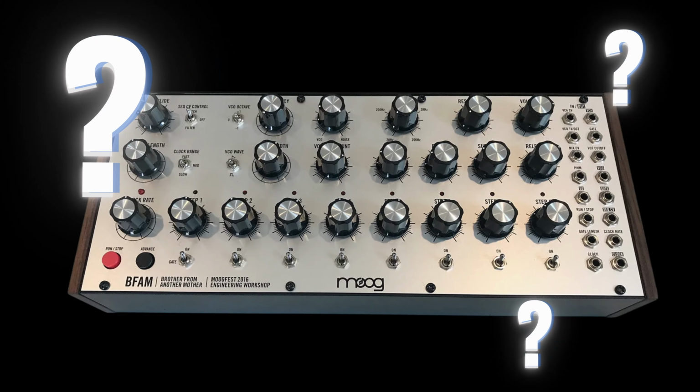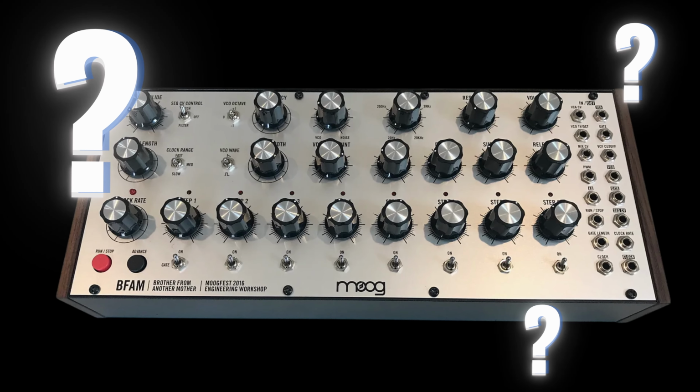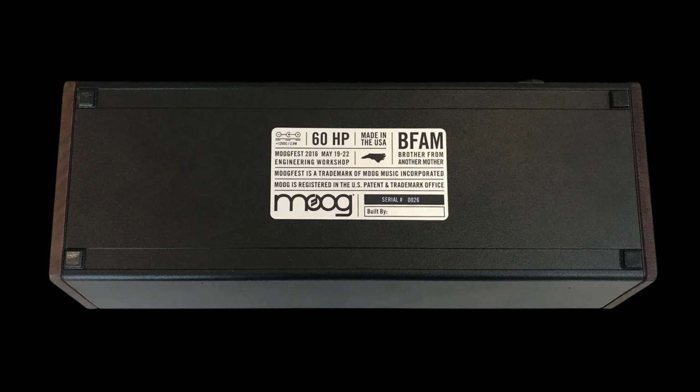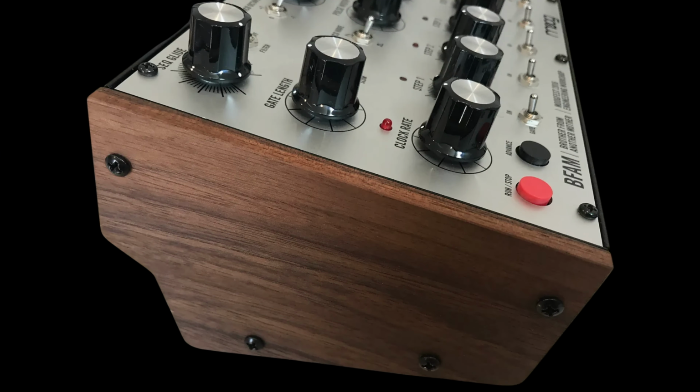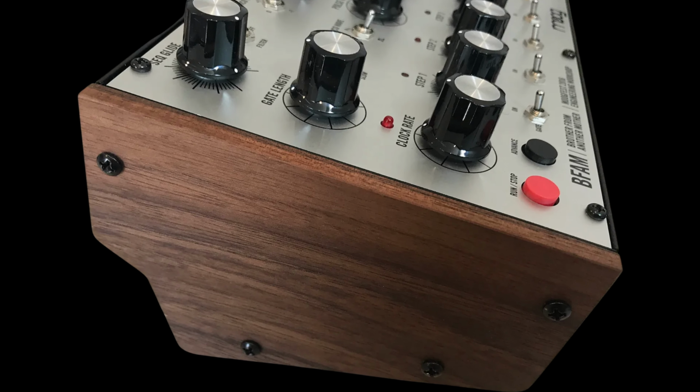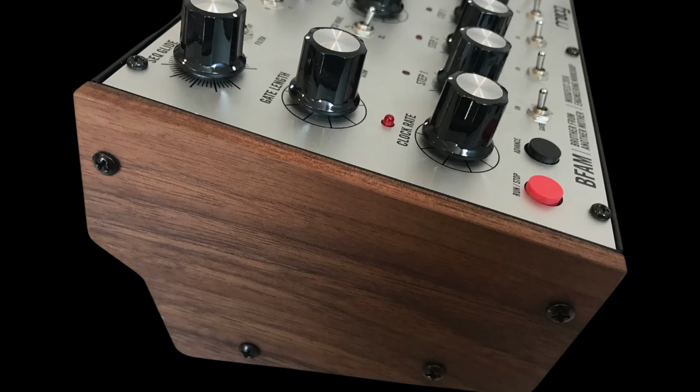The B-Fam, or brother from another mother. While initially I thought that the B-Fam was a precursor to the Mother 32, I was quickly corrected when I saw that the B-Fam was actually released in 2016, a year or so after the Mother 32 came out. So you can see the resemblance here.